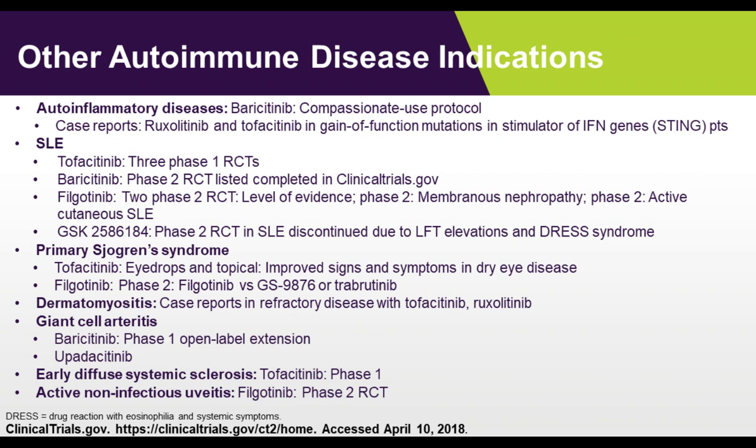And then they're looking at Tofacitinib in early diffuse systemic sclerosis, and active non-infectious uveitis is being looked at with Filgotinib. So again, oral agents which are not immunogenic and also quite convenient to take with really rapid onset of benefit across all these different indications, very exciting.